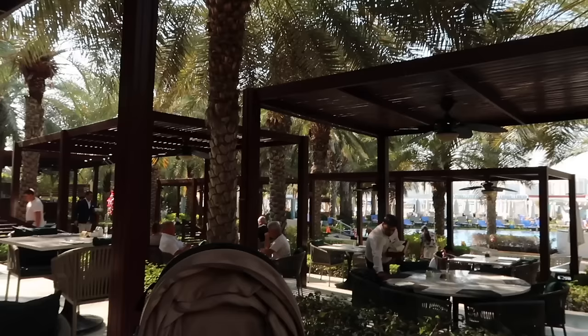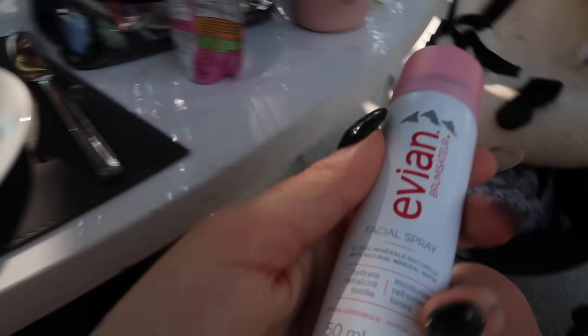This is where we're sitting for breakfast. It's so good. A wee green juice, a coffee, and I've been getting a cheese and onion omelette every day. In the cabana, they give you these little water sprays, and I'm just spraying the baby with it, and she loves it.